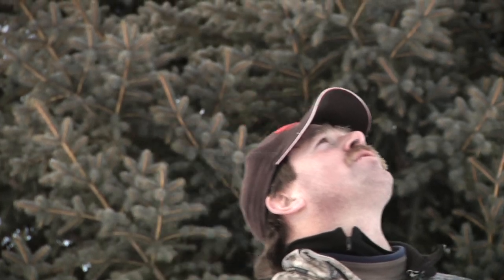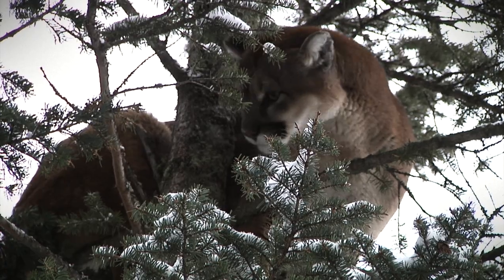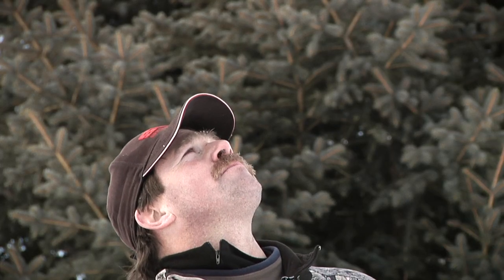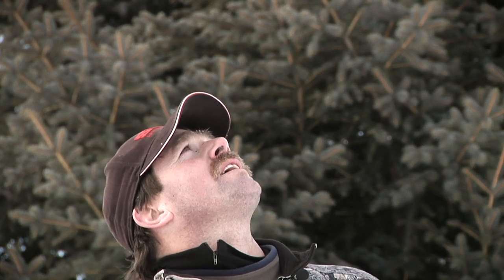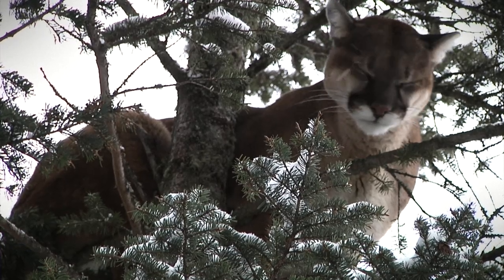Well, it's definitely a mature female. I don't believe it's lactating. We need to find a good spot here so we can get a shot though. I don't like to shoot with the shoulder back like that. So we'll have to find a better shot position.